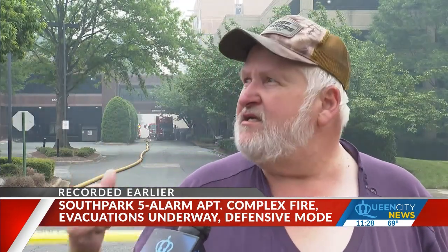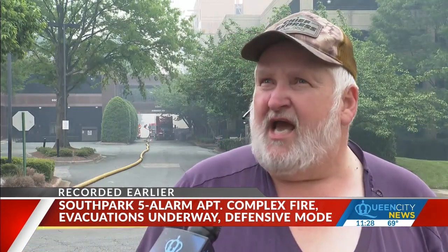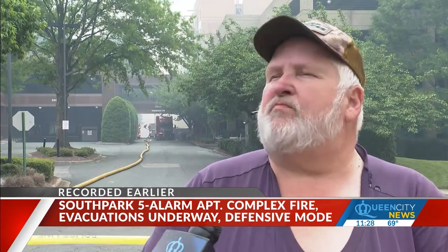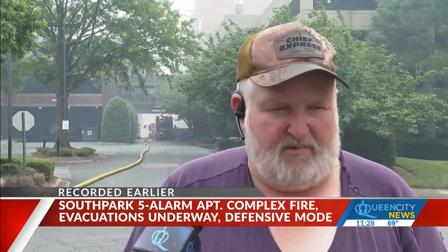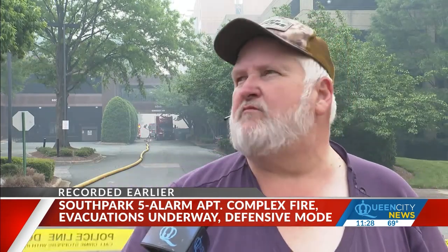When I backed in, I heard somebody say some equipment caught on fire, and he couldn't get it out. And then it just spread like wildfire through the building. It went everywhere. All I seen at the back of my truck was black smoke coming out the doorway where they was going to carry the windows in.